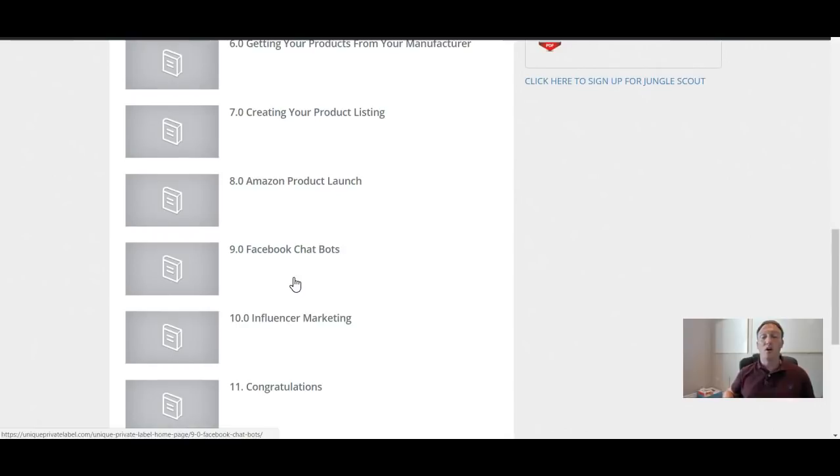This is showing you what you need to know about Facebook chatbots. Basically, up till now, you would just use emails. You would gather emails from people who are interested in receiving your product, and you would use these emails to launch your product. You would email people out saying, do you want to purchase my product? But now there's a much better way.